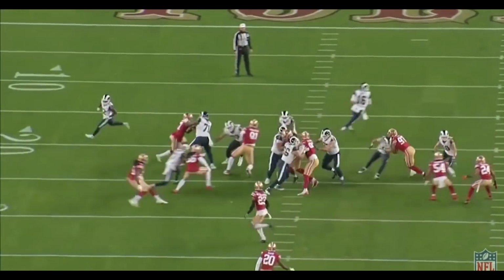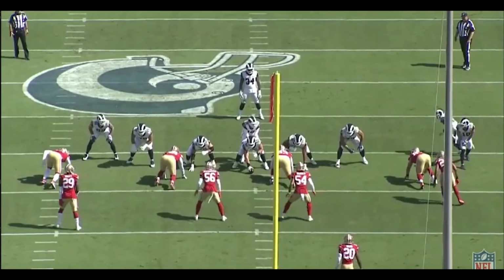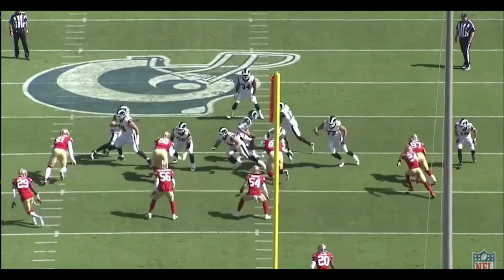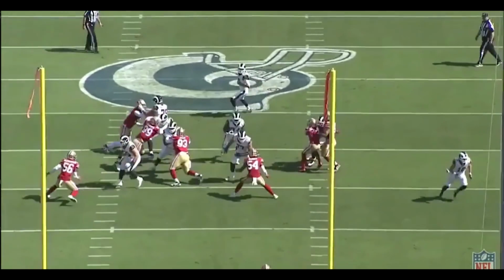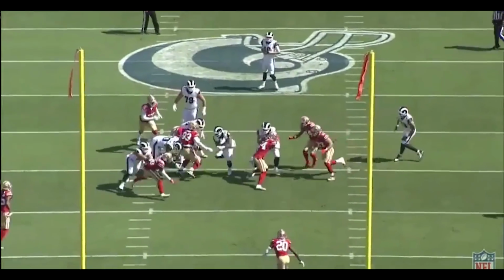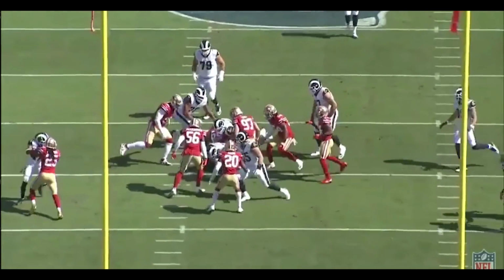So keeping that last play in mind, let's go back to the first meeting these two teams had. This is the first play of the game from earlier in the year. They're going to run the exact same play. In week 1, they ran this play 4 or 5 times on the first drive of the game and went right down the field to score.